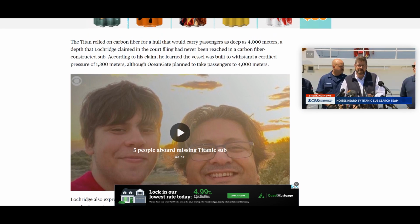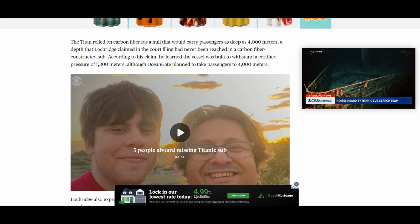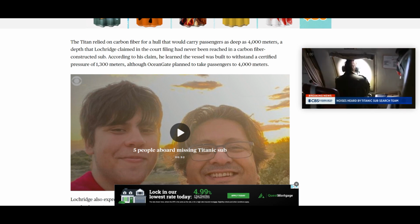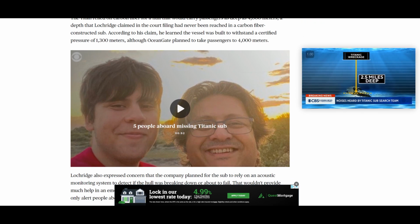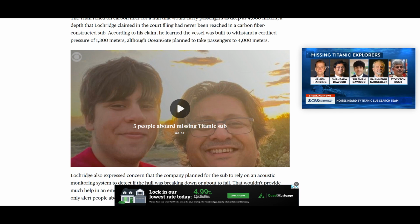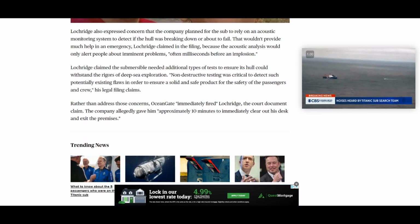Okay, the Titan relied on carbon fiber for a hull that would carry passengers as deep as 4,000 meters, a depth that Lockridge claimed in the court filing had never been reached in a carbon fiber constructed sub. According to the claim, he learned the vessel was built to withstand a certified pressure of 1,300 meters, although OceanGate planned to take passengers down to 4,000 meters. So, more than twice as much. I don't know how pressure scales, if that's twice as much pressure, less than twice as much, or more than twice as much. I'm not really sure, but it sounds like a lot.